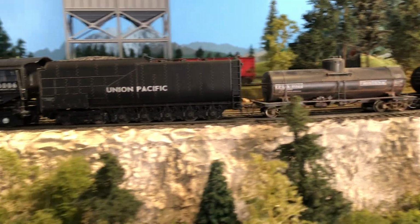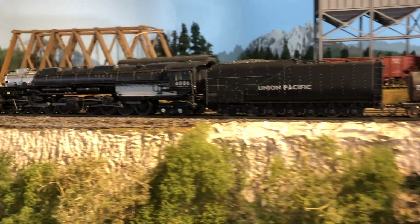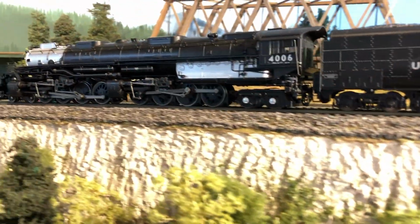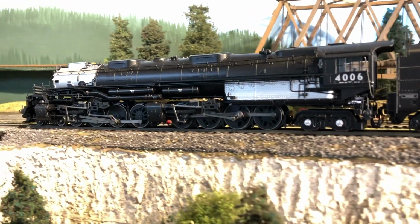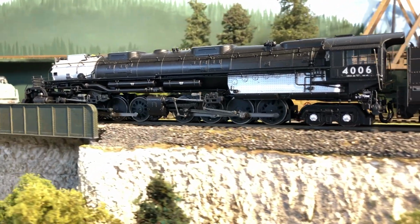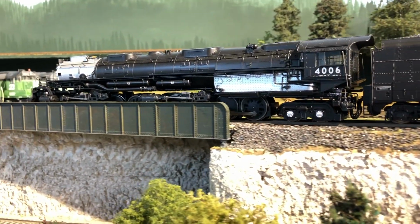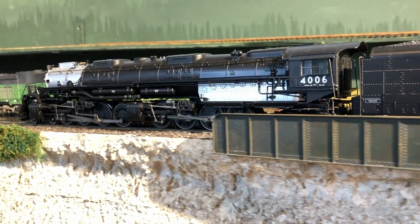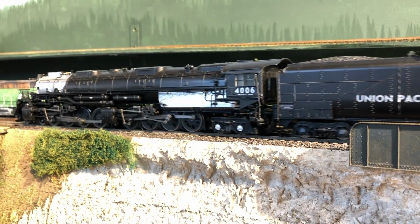Here you see this Big Boy having hooked up to a few cars and pulled all the way up to the Skykomish yard, which is really the end of the line eastward on my layout. But for the Union Pacific, if they wanted to go east, obviously they would go down to Portland, Oregon and head over through the Columbia River Gorge.